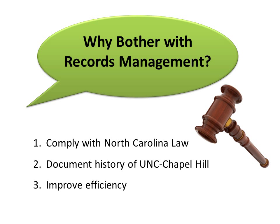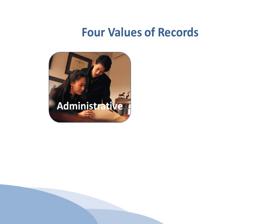Records present four major values to the university. Records with administrative value help your office do its work. Occasionally, they have lasting importance, but more often their value is short-term. Administratively valuable records might be procedure manuals, retention schedules, memos, or reports.